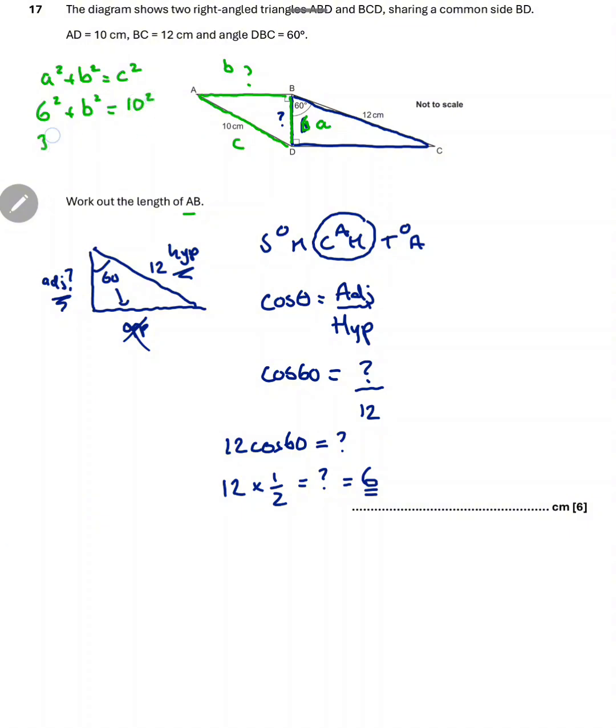Work these out. 6 squared is 36. B squared we still don't know. And 10 squared is 100. Remember, if you're looking for a shorter side, this becomes a subtraction. So B squared is 100 take 36, which is 64. And that's B squared. So B will be the square root of 64, which is 8.